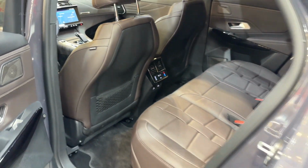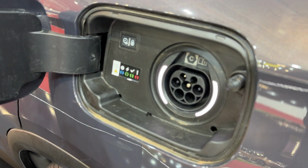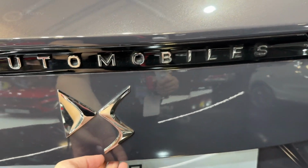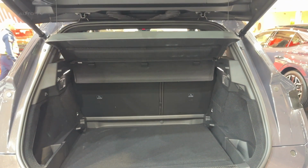So, what's the verdict on the 2025 DS7? It's a compelling alternative to the usual suspects in the premium SUV segment. The combination of distinctive styling, class-leading cargo space, and impressive comfort makes it worth considering. However, the fussy interior design and occasionally sluggish diesel powertrain might give some buyers pause.